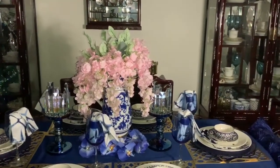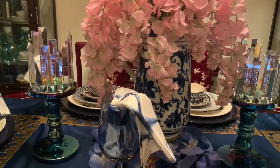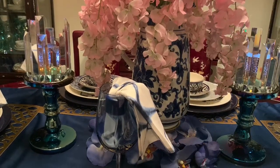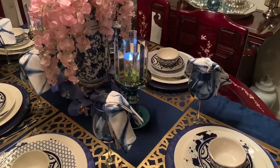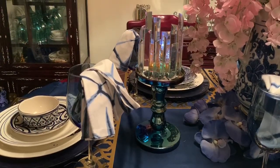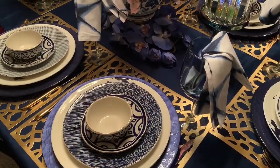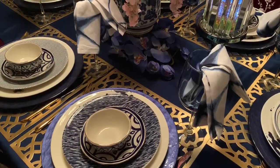The glass blue wine glasses are from Dollar Tree. The orchids in the centerpiece are, I believe, from Hobby Lobby. The gold cutout placemats are two sets of four that I purchased from Ross.